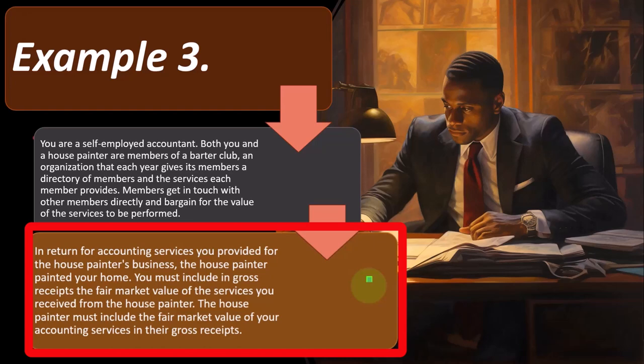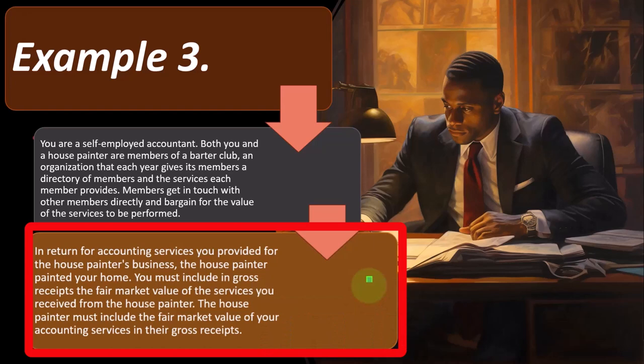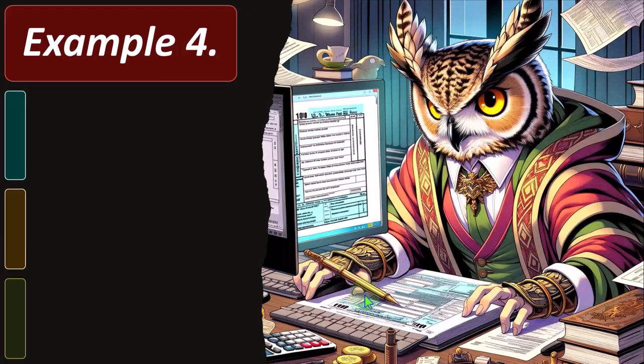In return for accounting services you provide for the house painter's business, the house painter painted your home. You must include in gross receipts the fair value of the services you receive from the house painter, because they gave you the house painting, not for free, but because you gave them accounting services. So therefore you have income, right? So the house painter must include the fair market value of your accounting services in their gross receipts. So obviously on their side, they got accounting services and they need to record that as income for what they performed for the house painting.